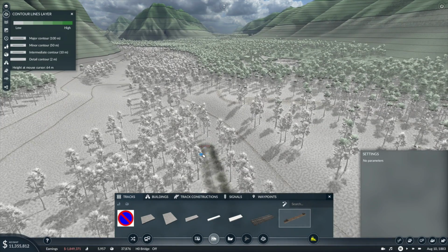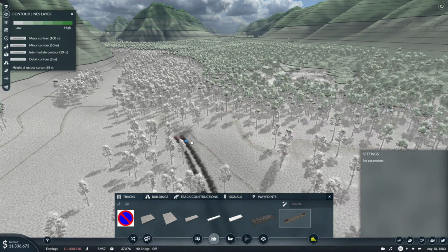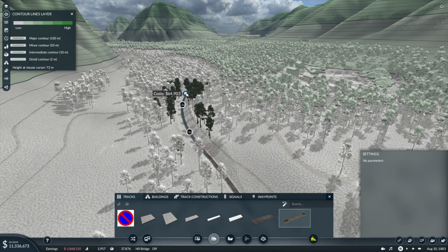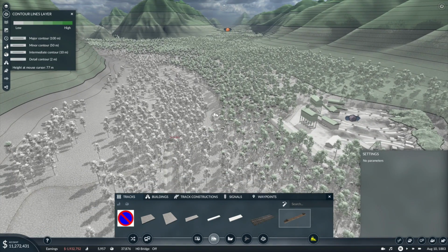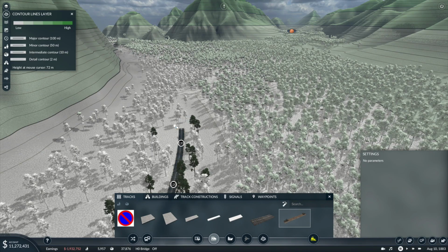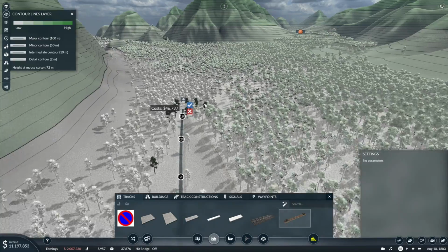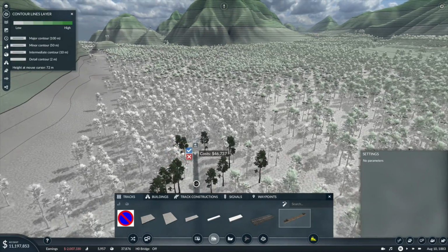We're just going to keep this as flat as possible and try to stay off this ridge line as much as possible. Maybe we'll play it a little bit flatter, make a little bit of a cutting. We're basically trying to stay right below this ridge and leave a little bit of room for maybe possibly a future highway. And here we go.